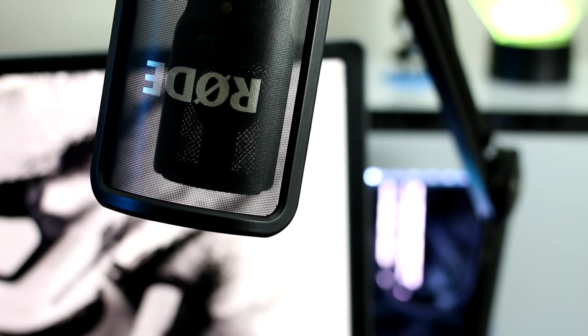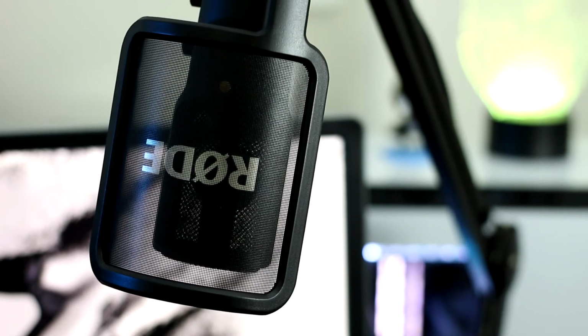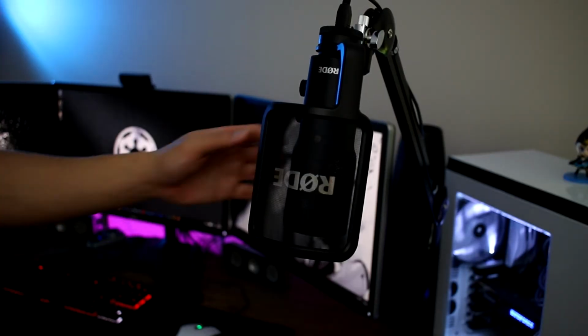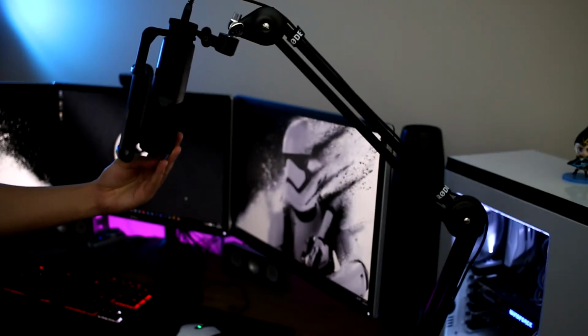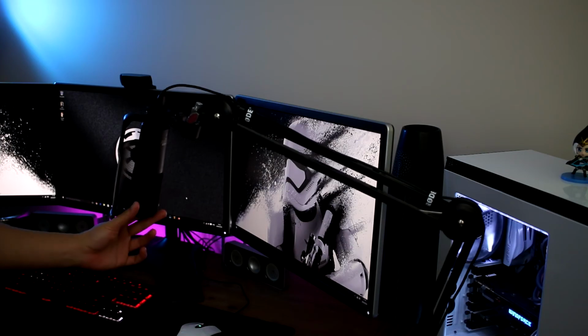My microphone, which I use for all my voiceovers, such as in this video, is the Rode NT USB microphone. I have it attached to a Rode PSA Boom Arm, so I can easily maneuver the microphone into position for use and out the way when it's not needed.